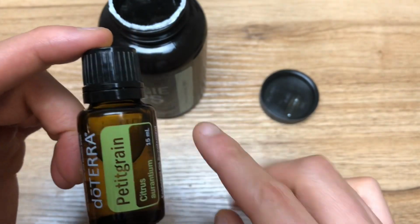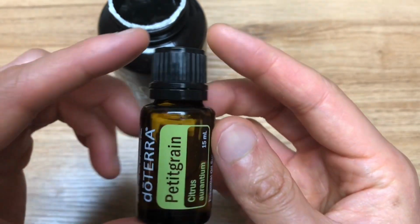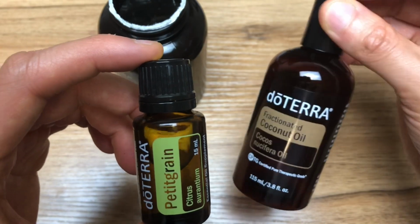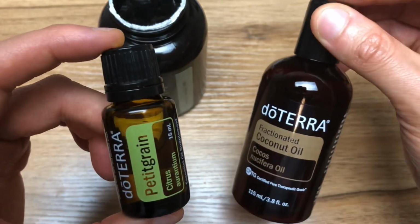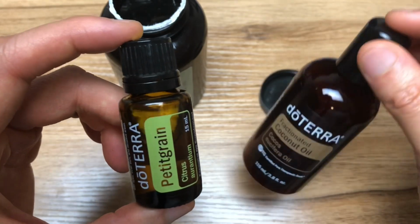You can also add 1 to 2 drops with a fractionated coconut oil and rub on your body after a shower to moisturize your skin. And I like to use doTERRA's fractionated coconut oil right here. So this is a carrier oil, non-greasy, no smell, helps the essential oil absorb better into your skin, reduces the chance of irritation from the essential oil, and it covers larger surface areas of your body when you use the fractionated coconut oil first.